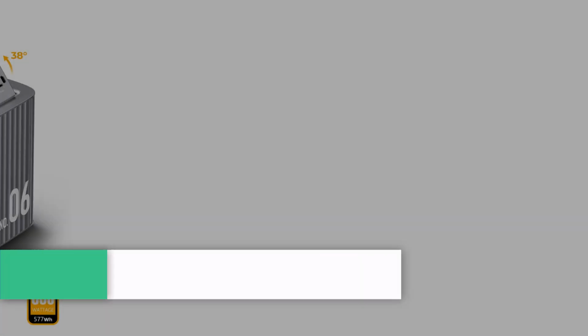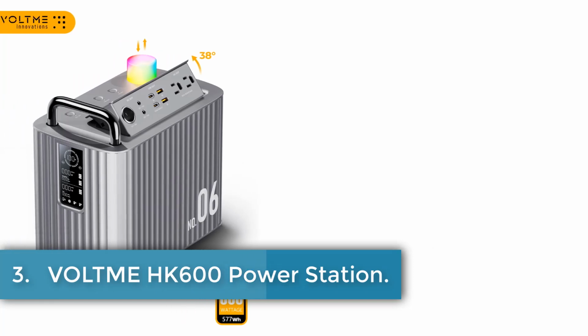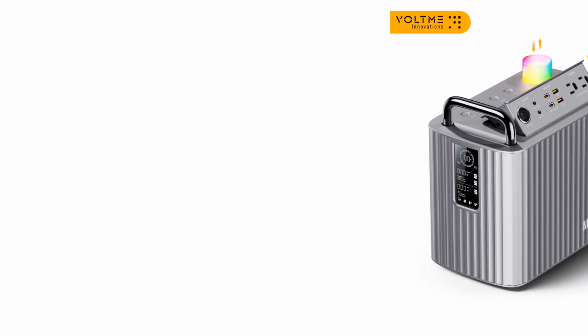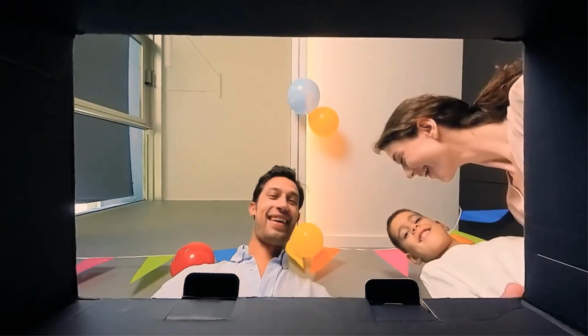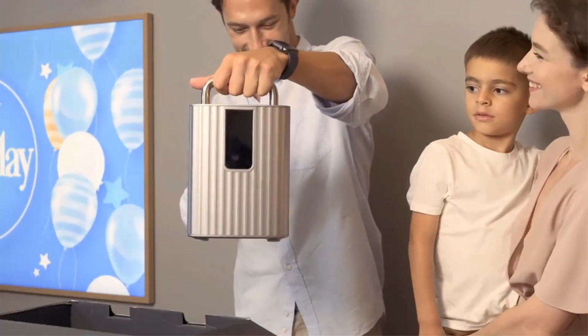Number 3. VOLTME 600 Power Station. The 600 battery, manufactured in mainland China by VOLTME, boasts a Li-ion type with a nominal capacity exceeding 3,500 mAh. It is certified with CE, KC, PSE, FCC, RoHS, and UL standards, ensuring safety and quality.